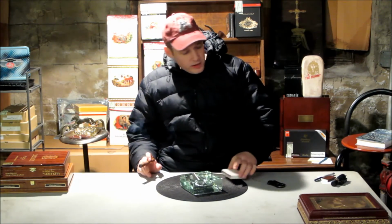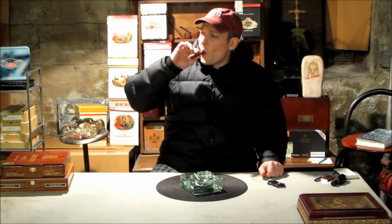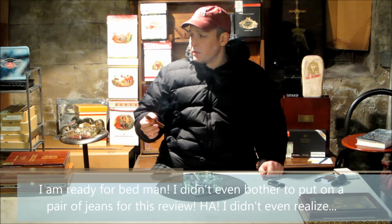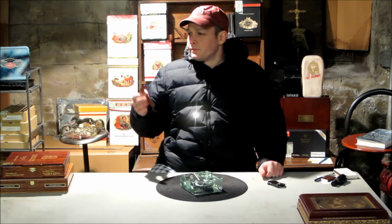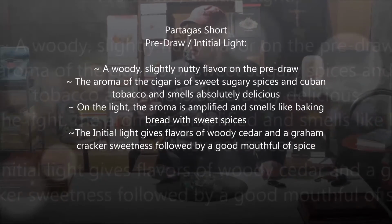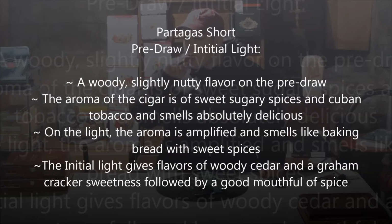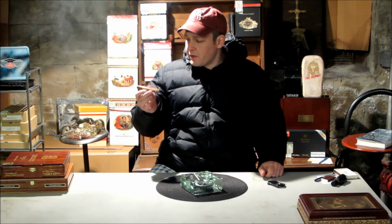And we got our Partagas Short lit. Slightly resistant draw, obviously offers a very nice pull. Wonderful aroma. Wonderful sweet, fruity aroma. Smells like really good Cuban tobacco with a lot of notes of dried fruit and a little bit of graham cracker sweetness there. And some spice is coming in.